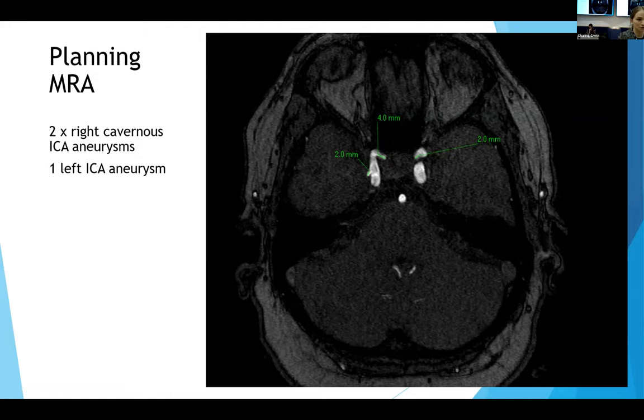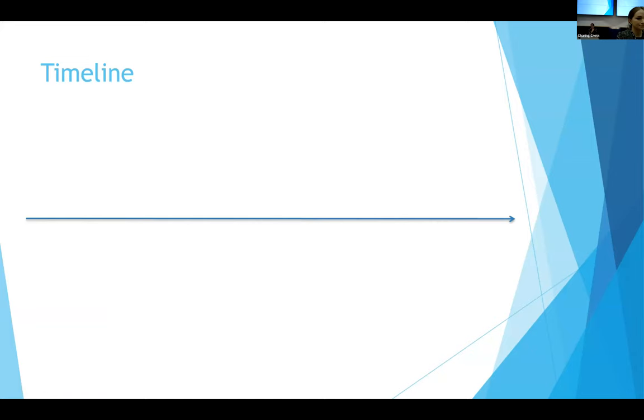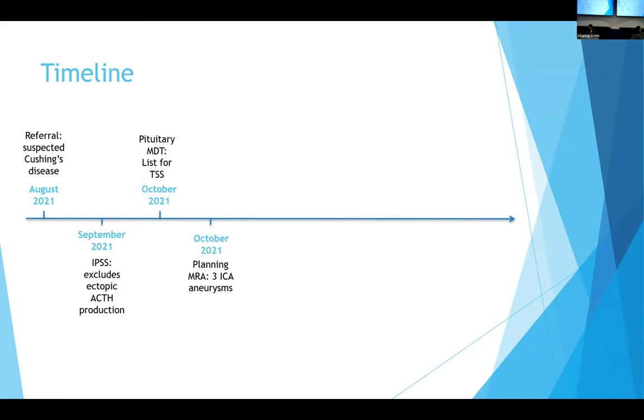So just to recap our timeline here. In August 2021, last year, she was referred for suspected Cushing's disease. The following month she went on to have IPSS, which excluded ectopic ACTH production, was discussed in the MDT and listed for transsphenoidal surgery. That month she was admitted for the transsphenoidal surgery, but given the planning MRA result with the 3 ICA aneurysms, the surgery unfortunately had to be cancelled.